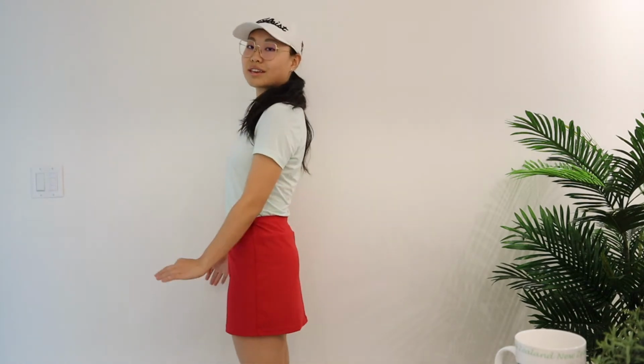The other thing you'll notice is that they are longer in length than the tennis skirts, but I actually love these. I think they are the perfect length, and of course they come with shorts underneath, so no worries if the wind comes.